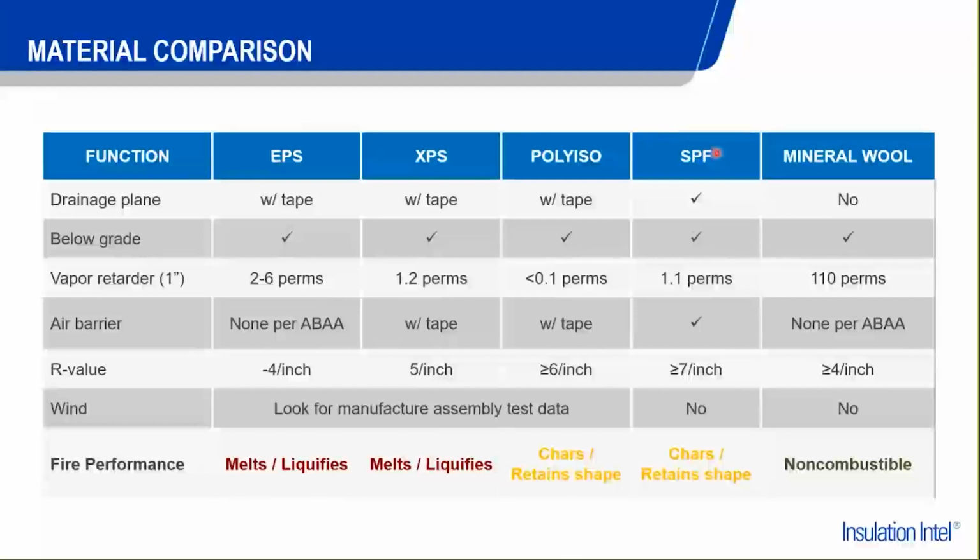Polyiso and polyurethane spray foam have these other characteristics. Polyiso can still function as a drainage plane. Both of them are very impermeable. They function well as vapor retarders. Polyiso can be a class 1 vapor barrier. Polyiso with a facer can also function as an air barrier, and the R values per inch are higher for polyiso and spray foam than for all the other materials on the chart.